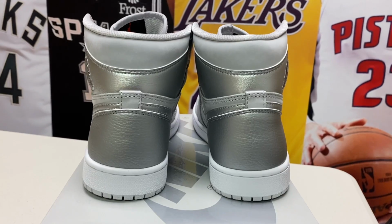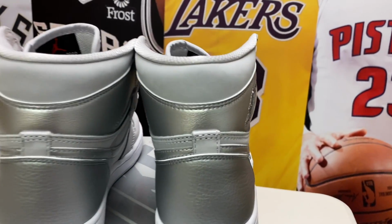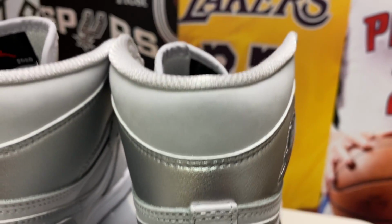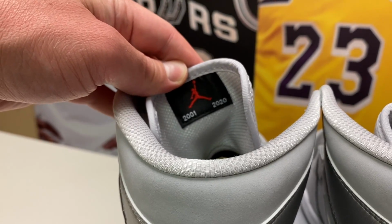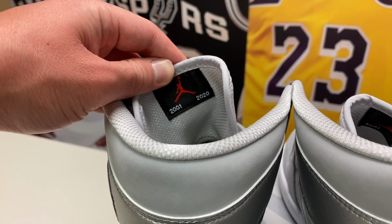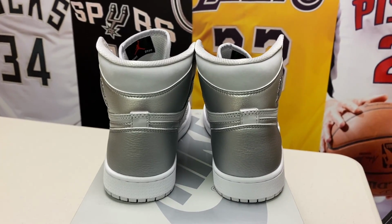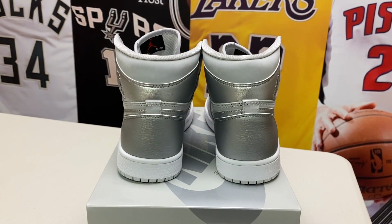Onto the back heel, pretty much same construction, same things wrapping around. You can get a better look at the comparison of the materials right there with the split. And then behind the tongue, you guys can get a peek at it right here. I'll show you guys a little bit more in a second, but 2001 and 2020, that is really cool. I love that detail on there, and that was something that's really nice to see included on this pair here. But that is a shot at the back of the shoe.